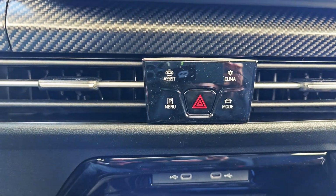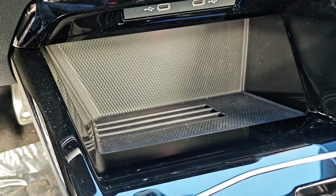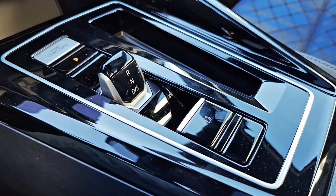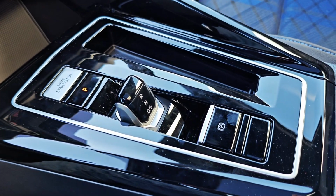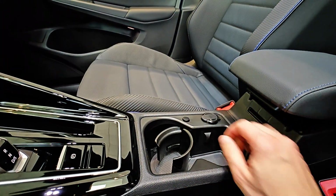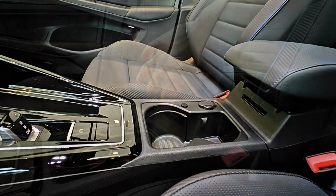We still have these buttons over here in the center, which are a little redundant now. We also have this wireless charge pad, which is now ventilated, which really helps with overheating. And we've got, of course, that chicken nugget shifter, the gloss black around here, and you've got a few important buttons. Other than that, nothing's really changed. We've got that cup holder that sort of slides in and out, which looks kind of cool.